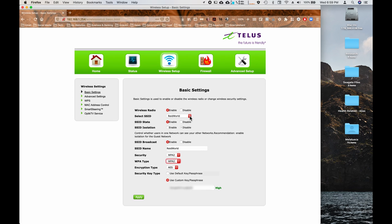Now one last thing I want to show you is, so here where it says select SSID, I like to use a guest mode. So you can select guest, and then you can go in and you can either disable it or enable it. And for isolation, you want to enable that for your guest. And by the way, your guest is only going to have access to guest mode by using the default password. Oh, actually, since I did the update, I've got access to giving them a custom password. But I would just leave it as the default. That's good enough for them.